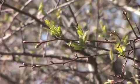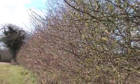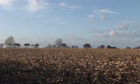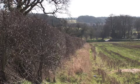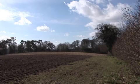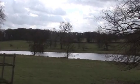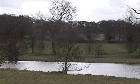So things they can do is manage hedges well, have unfarmed strips alongside the hedges and along the field edges. They can leave overwintered stubble, which has food for farmland birds, like yellowhammers and so on. Many North Norfolk farmers are part of a government-paid-for scheme set up to help wildlife on their farms. Roger Combe takes this very seriously on his Bayfield farm near Holt.